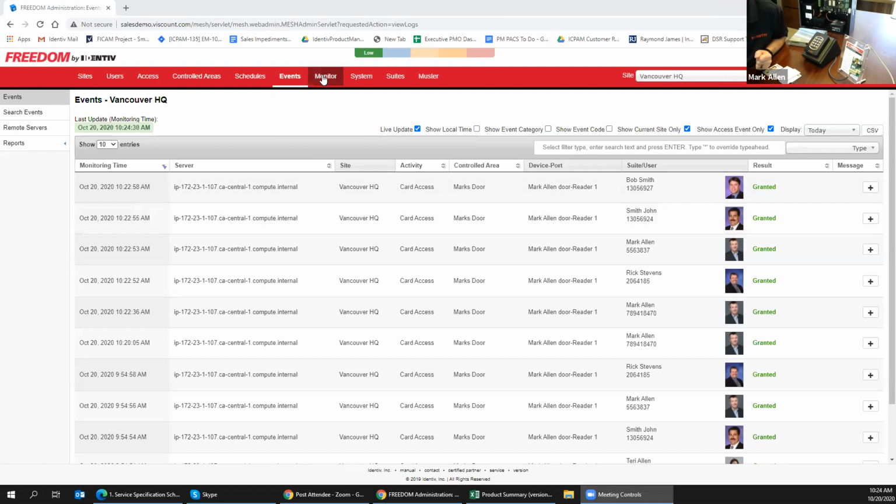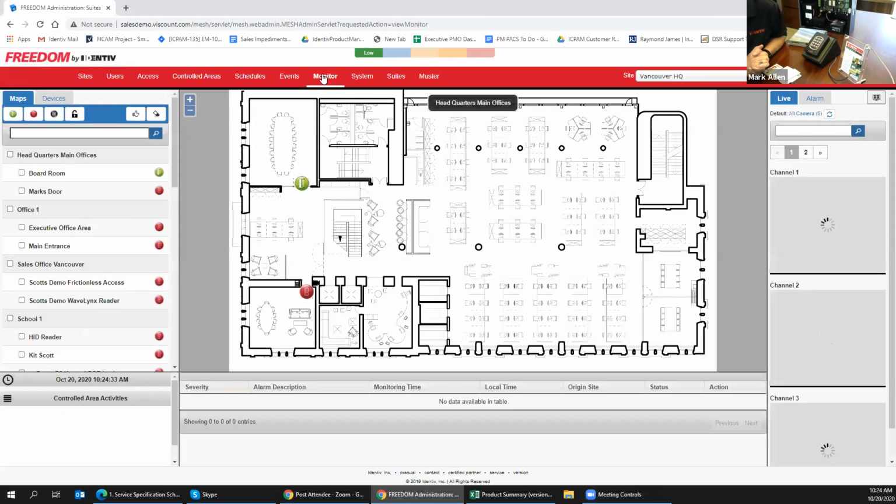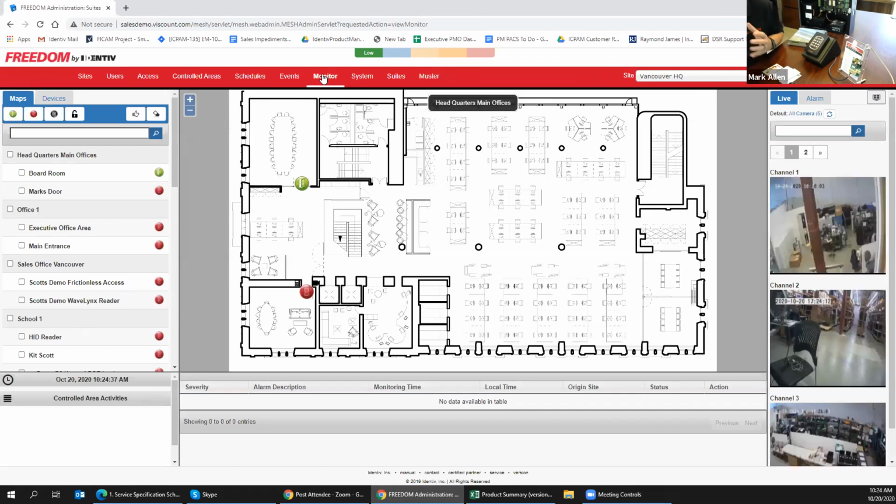I'm going to pop to one other screen here. I won't belabor it too much, but just give you an idea of where Freedom is at. So Freedom is the head end that's managing all of these encrypted bridges. It has a very nice user interface. It's very user friendly because it's been developed here in the last few years rather than 20 years ago.